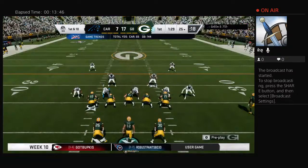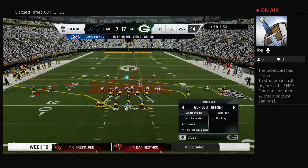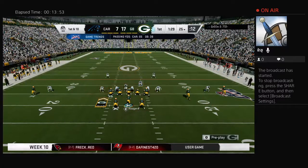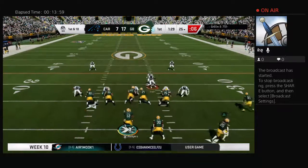The Packer offense ready to get their next drive underway. They have to be pleased with the way that they moved the football thus far. And why wouldn't they be? 2 touchdowns and a field goal in their first 3 possessions. They're playing so well right now, the field goal probably feels like a disappointment.